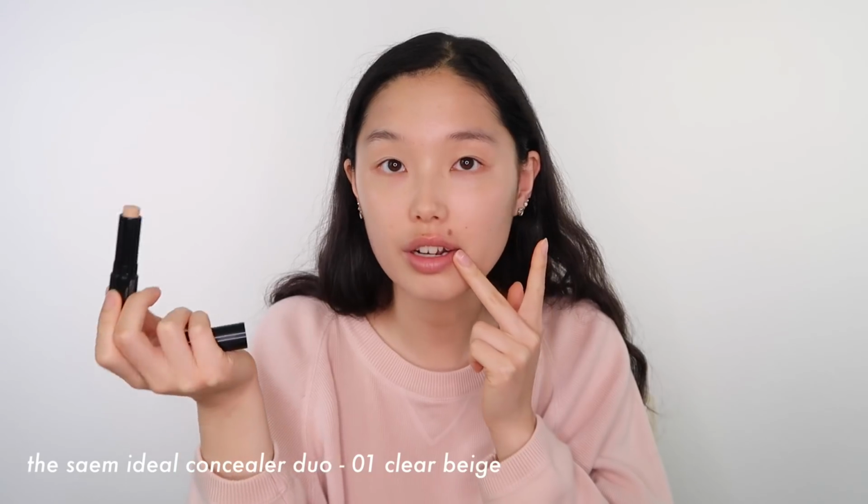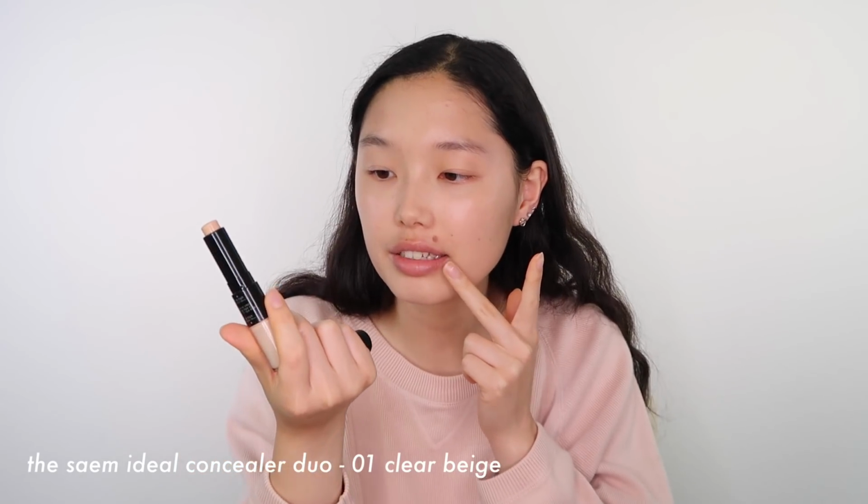I had to actually look at my older videos to figure out how I did my makeup back then because I couldn't remember. I'm going to have to make my eyeliner go up. Usually I make my eyeliner go slightly down with my eye shape. I think that'll be fun. I used to really love doing sharp eyeliner looks. I am just putting on concealer. This is the Sem Ideal Concealer Duo. Putting it wherever my face needs it.